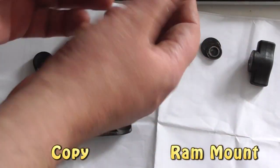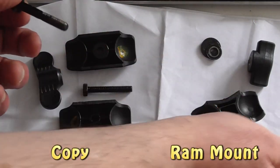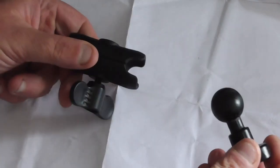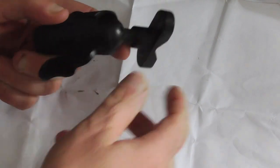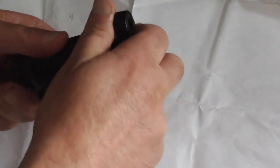So having had a good look at this, I thought I'd try and pull the clamps apart again with no clamping force on them, having seen that the RAM mount one does close up towards the end. So I tightened them just far enough so the ball would not move in the end of the clamp on the knockoff one, and with hardly any effort at all, pulled it straight out.